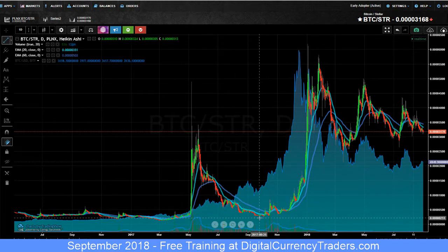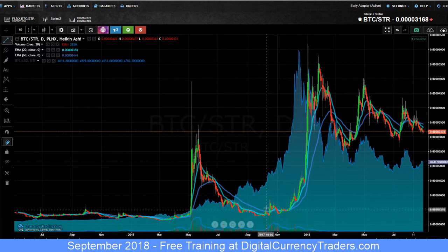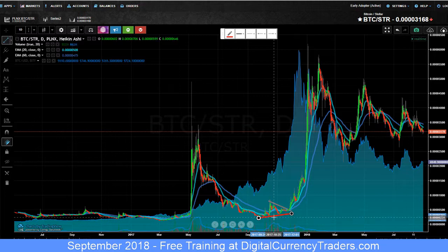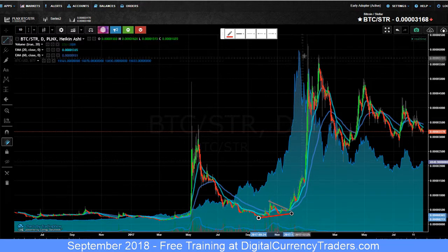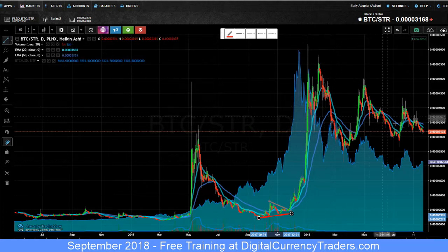So it came down into September, it made a low, it made another low in November, but it didn't go lower like many of the other cryptos in December. Instead, this consolidation pattern turned into the big massive run up again from 300 Satoshi to well over 5,000, almost 20 times in value through the beginning of 2018.